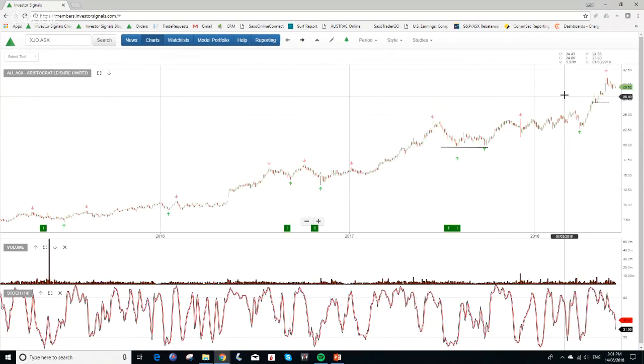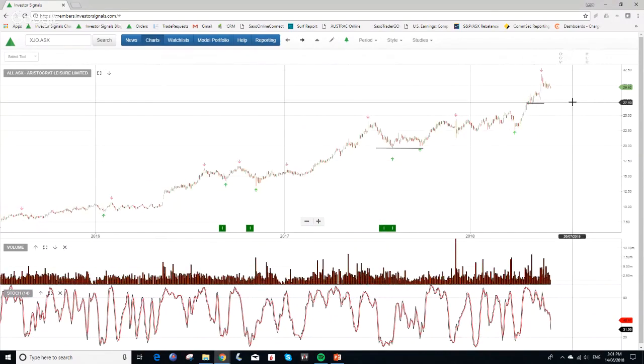Aristocrat Leisure, this stock is in the algorithm model following the buy signals, but it does trade at a very stretched PE, 27 times earnings, and only on a 1.5% dividend yield.